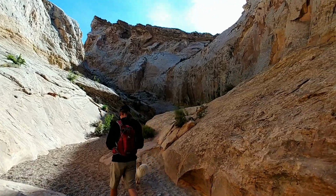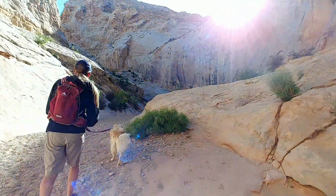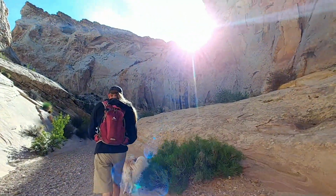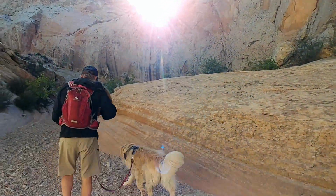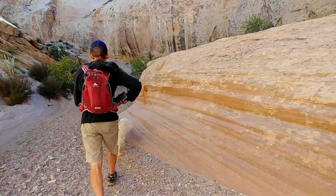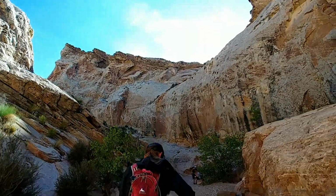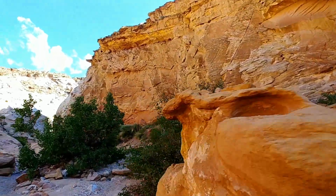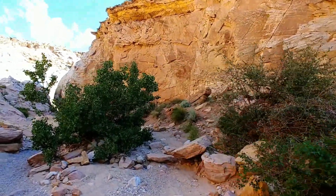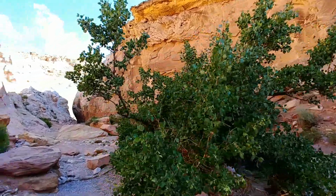Around 5:30 and had coffee and cooked breakfast and partially packed up camp. We left our tent and stove at camp so we'd get out here before it got too hot. We started about 8 o'clock. So the trail split. We could do Little Horse or Bell Canyon, and we chose Bell Canyon.